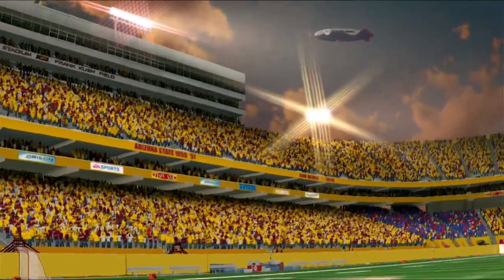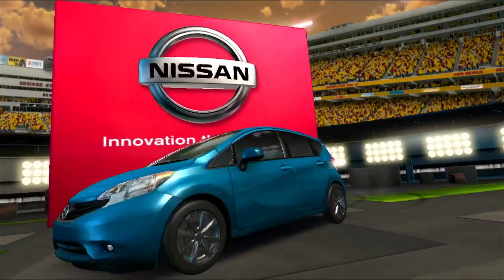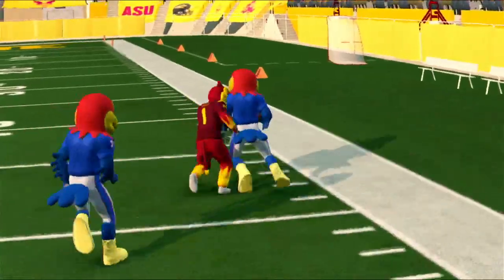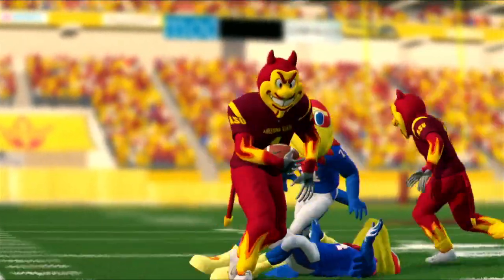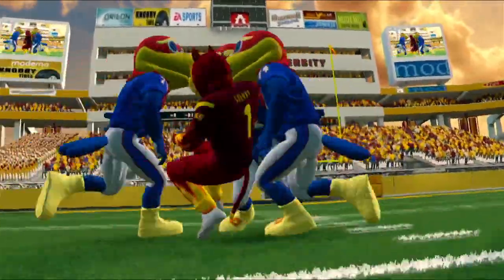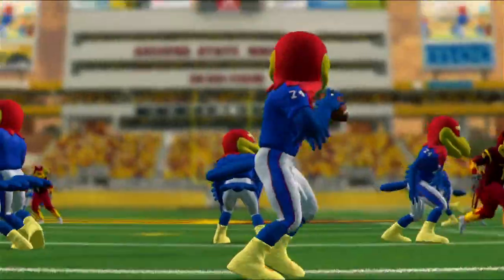Hi, everybody. Glad to have you with us on the EA Sports NCAA Football 14 Halftime Show presented by Nissan. Innovation that excites. Chris Davis, David Pollack here in the studio as always to lend a little perspective to what just went down in the first 30 minutes. So far, so good for both offenses in terms of taking care of the football, but now the defenses are ramping up the sense of urgency in terms of trying to get the ball back for their offense.